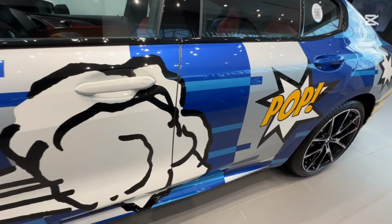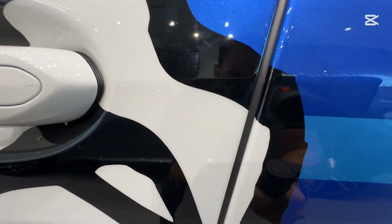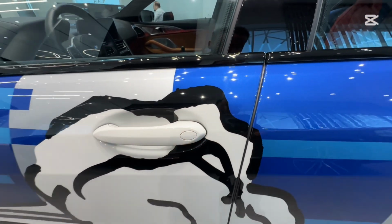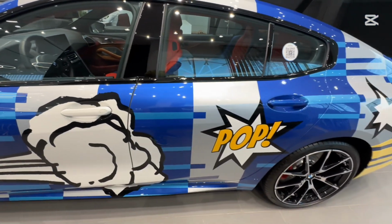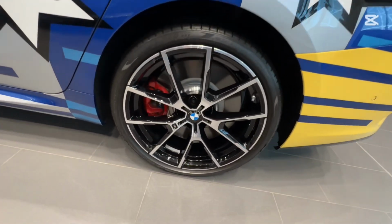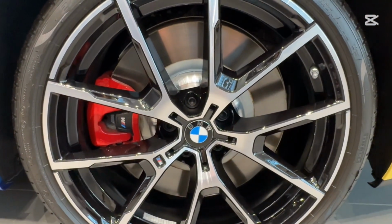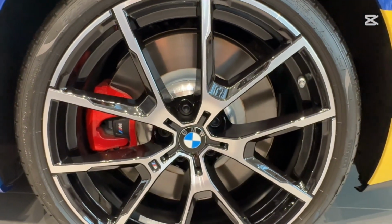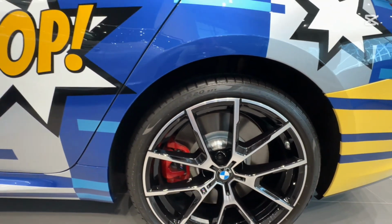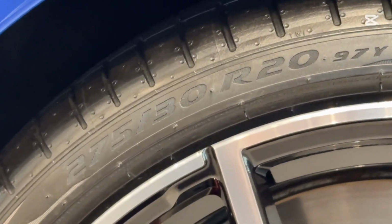And from this angle, the car's stance is undeniable. You can see how the paint job matches perfectly and lines up perfectly from one body panel to another. It's just stunning. The level of precision, the level of detail that has gone into hand painting this car. And again, I absolutely love the design of these wheels of the 8 Series, as well as the massive size of the brake discs, both at the front and the rear.